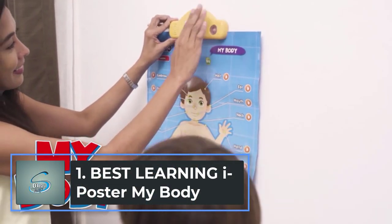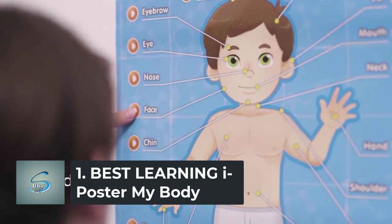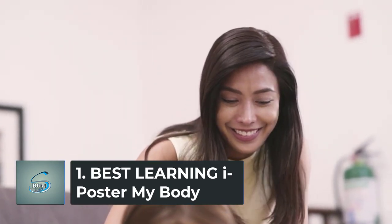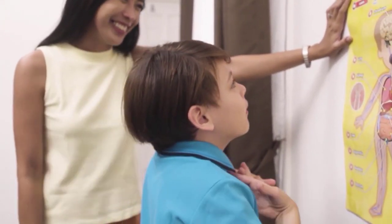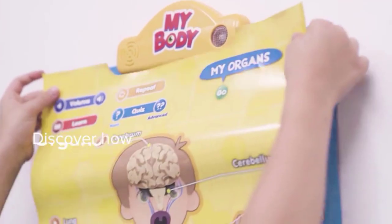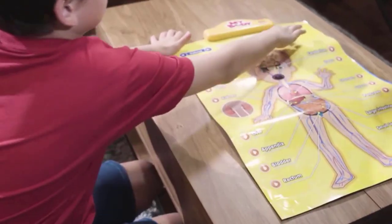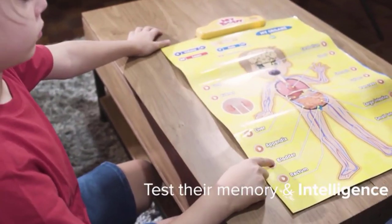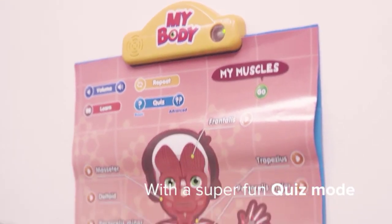Number 1. Best Learning I Poster My Body. The Best Learning I Poster My Body is an interactive educational tool designed to help children learn about the human body in a fun and engaging way. This poster is part of the Best Learning I Poster series, which combines traditional learning with modern technology to create a unique and interactive learning experience.